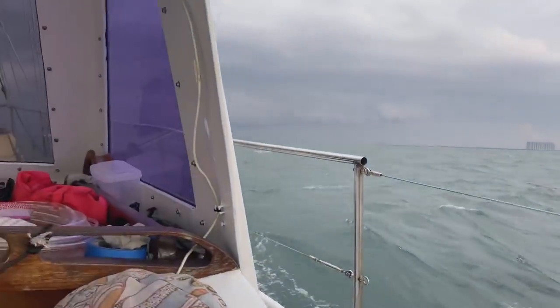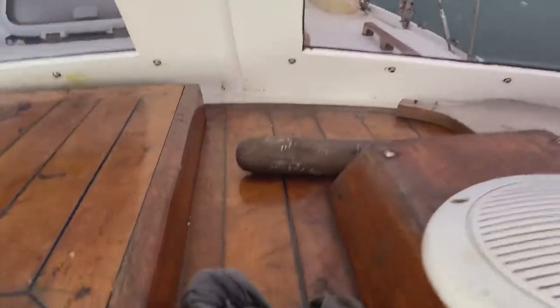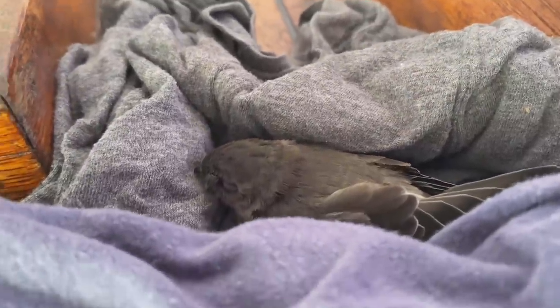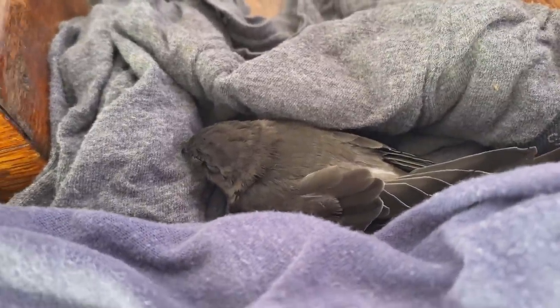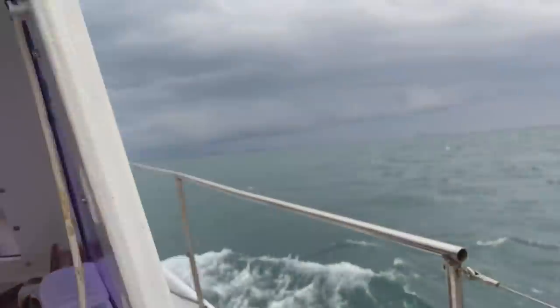So we're about 10 nautical miles away from Jakarta. Got a new little crew member. I'm not sure what's wrong with her, but she had a little bit of water. She just seems really exhausted, so wrapped her up and she's just chilling. We're just hoping there's not too much in this storm.